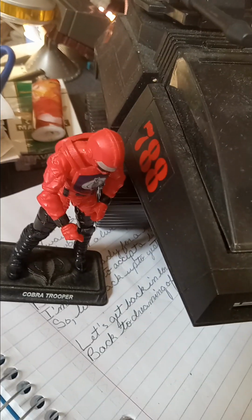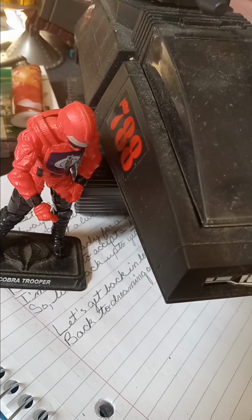But this is a good vehicle. I'm glad to have it in my collection. I'm glad to display it, glad to show it off, glad to have a HISS driver.